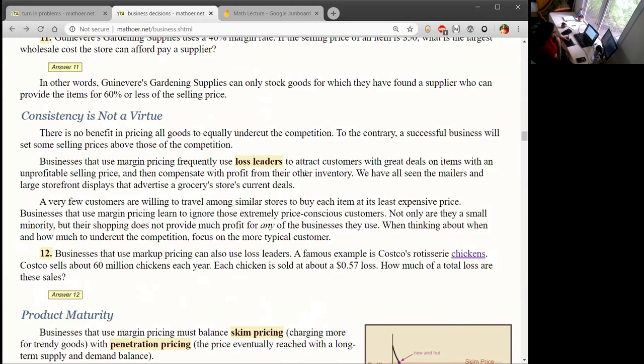When you go to the grocery store, we've all seen the mailers they send us and the large storefront displays, right? Let's get in and buy our milk and other things that everyone wants. And then once we're in the door, then they can actually earn some money on the things that aren't the loss leaders.